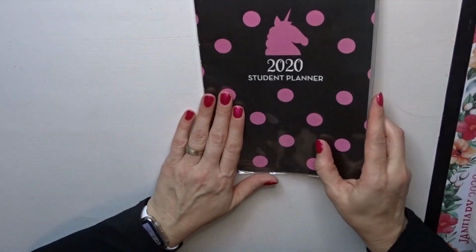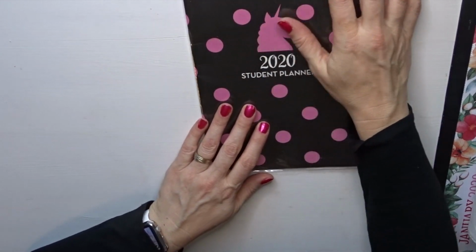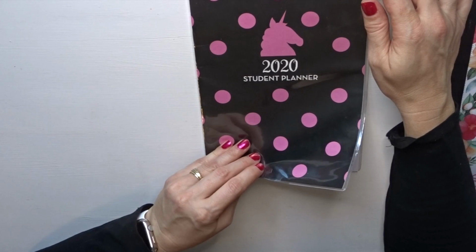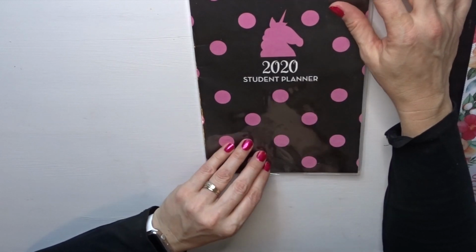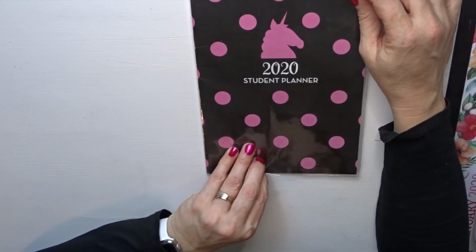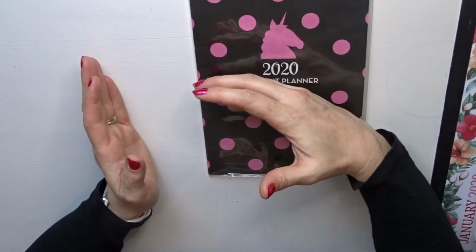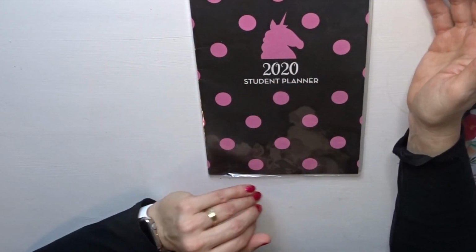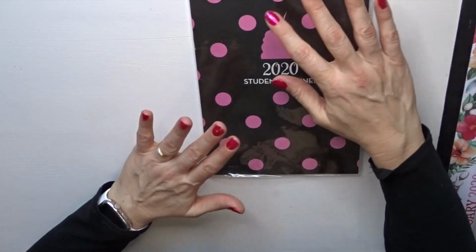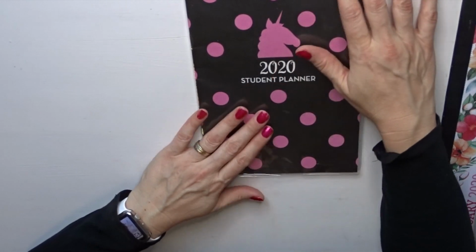Now this is my least favorite one. This one is, as you can see, a kind of unicorn. It's from the dollar store. It is a student planner 2020, and I use this for my daycare because I have planning sheets, monthly planning sheets, weekly planning sheets that I fill out that I can share with parents. This is more for me to see.